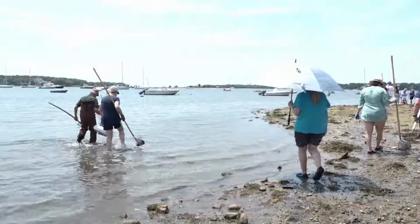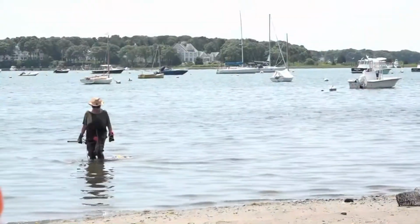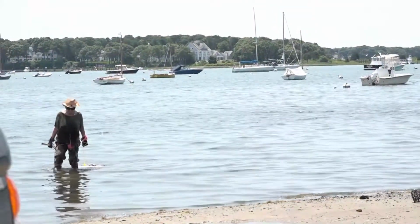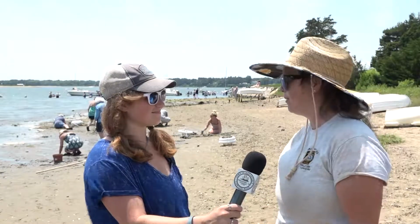You can go get your own food, get back to the earth, have something to put on the table that you worked hard for. And so this is the basics. But also, if you've done it before, this is a class to hone your skills. Say, hey, volunteer, where do you usually go shellfishing, you know? And you can meet some good people out here too.